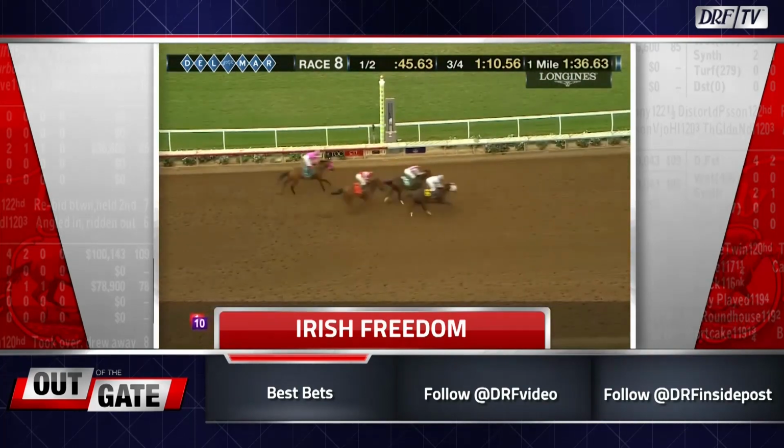There's just a part of me that thinks that Irish Freedom is the up-and-coming horse. I love Opportunity. Hope he runs well. I'm against him. Give me Irish Freedom. Irish Freedom, though, was very impressive at Del Mar in that race. Kind of might be the now horse catching Opportunity in a race that might be a prep for the Clark at Churchill Downs later this year.